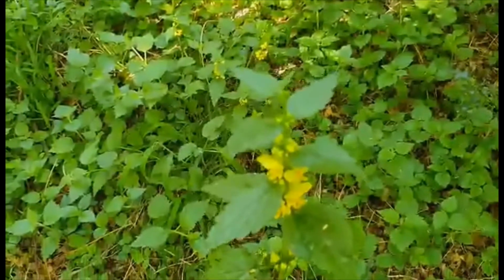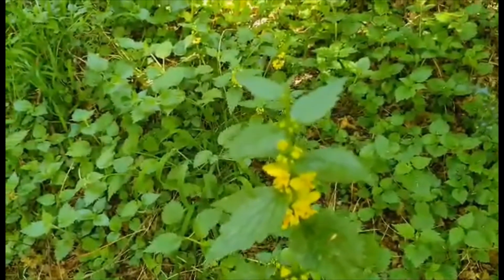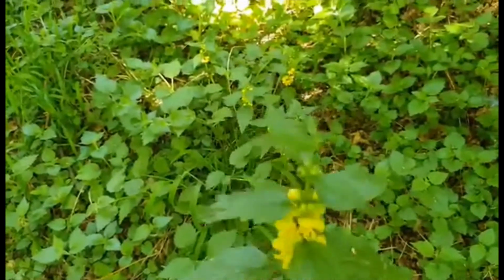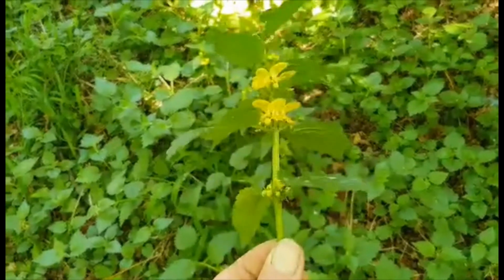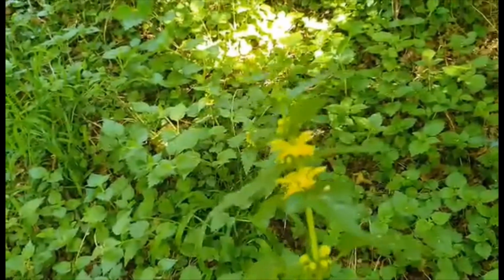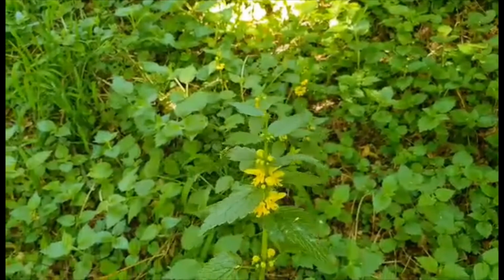So that is yellow dead nettle, Lamium galeobdolon. If we were looking at the other ones, and we will look at some white dead nettle, we might struggle for the purple today. We see they're very similar in terms of the identification, square stems and whorls of flowers between the foliage. So all the dead nettles are all edible.